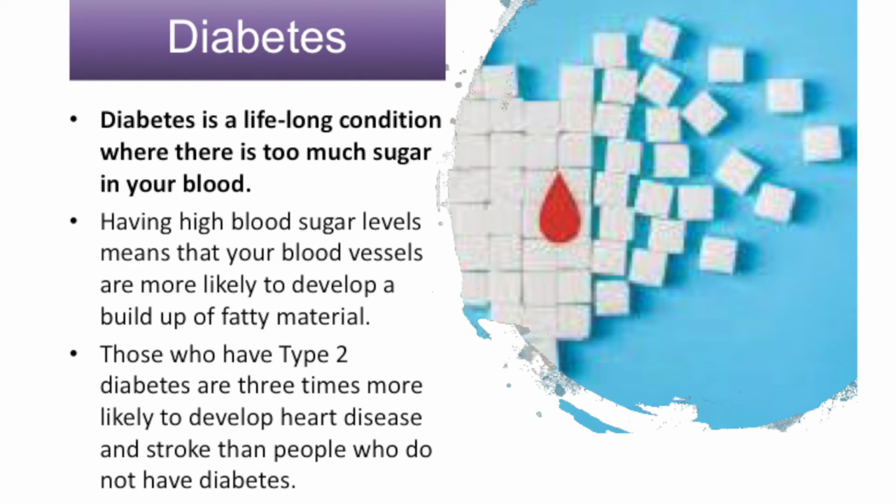However, in type 2 diabetes, we have higher amounts of blood sugar within our vessels because the system isn't working as it should. And these higher levels of glucose within the blood seem to increase the risk of the build-up of fatty plaques within our vessels. So that's why it has that negative effect. Those who have type 2 diabetes are 3 times more likely to develop heart disease and stroke compared to those who do not, just for that reason.